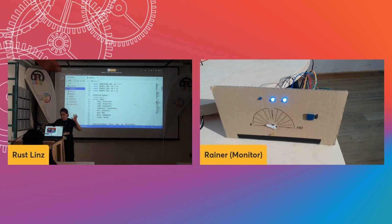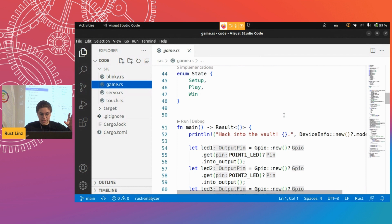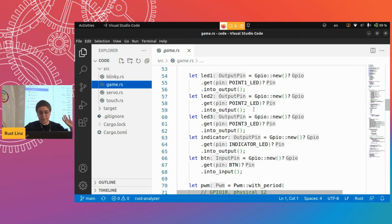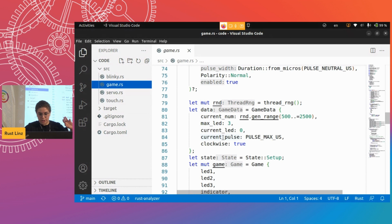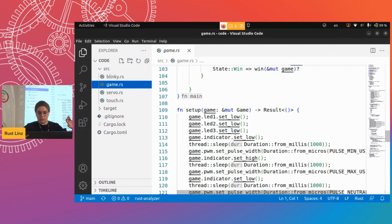Basically, I threw it all together, made a little game state struct to keep the data in place. We also have a little state, so we have this little setup configuration, then the actual play loop, and then the win state that just blinks all the LEDs. We have a lot of setup code. Then we have a little bit of random number generation, setting everything up, and then the loop that I'm using is just matching on the states. So in setup we set everything to low and sleep, and then do a little servo movement just to see if everything works.